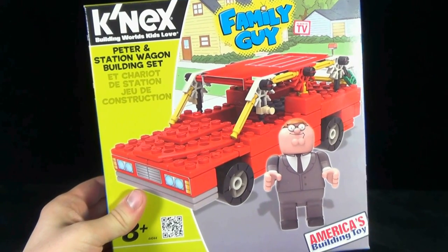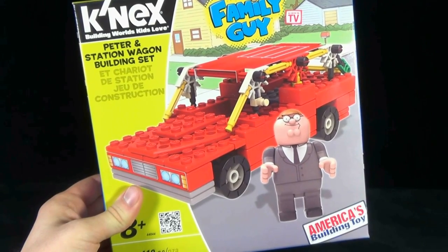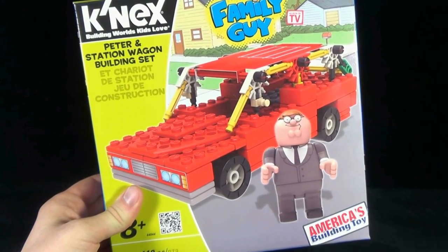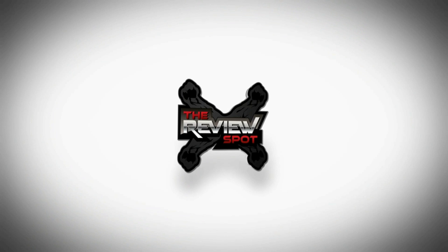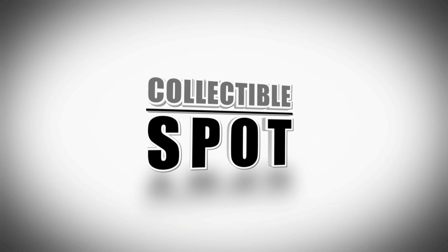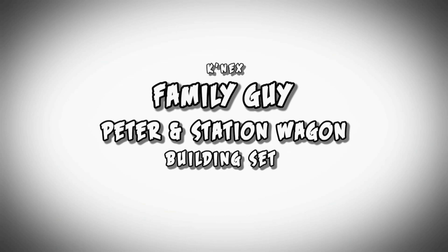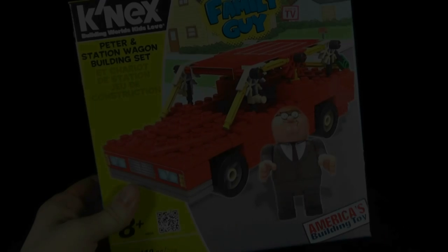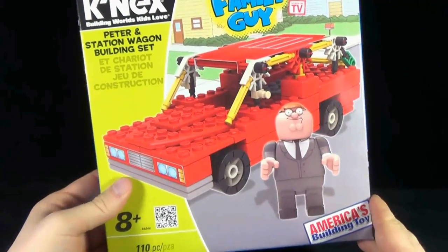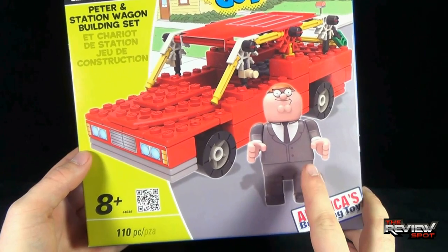Today's collectible spot, we're having a look at the Kinects building worlds kids love, the Family Guy, Peter, and Station Wagon building set. This building set not only includes the Griffin car, but certainly also a Peter figurine.